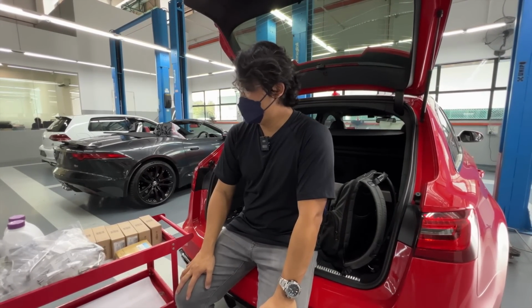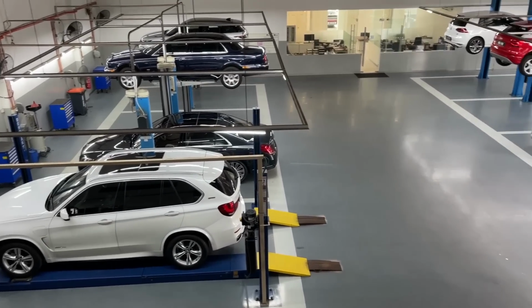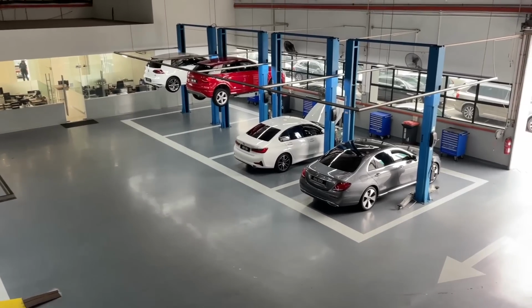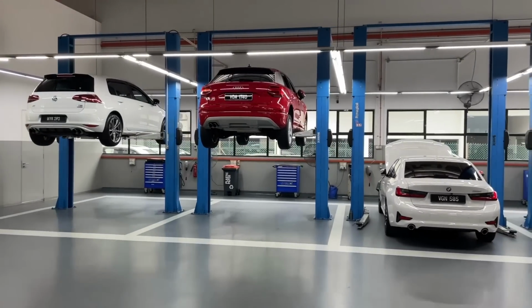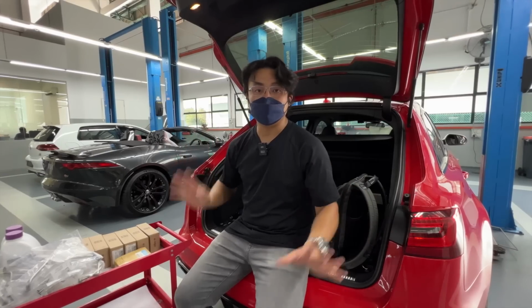Alright? But I'm glad to do all this in a place that clean, because it involves a lot of removal of stuff. Okay, I don't mind changing my oil or my brake pads in some places that are messier, but this kind of work, I better do it in this kind of place.